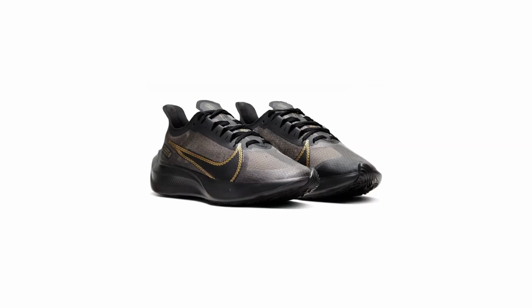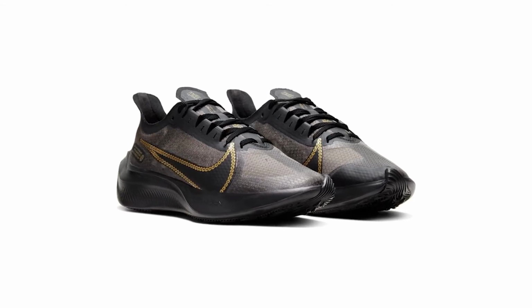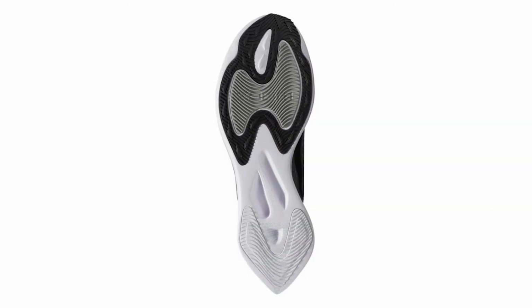At number 2, we got the Zoom Gravities. Now this running shoe retails at $90, but as you'll see here in a second, you can get these for definitely cheaper than that. These are a great alternative to a Zoom Fly 3, and I personally love that peak on the back of the shoe. I think it makes it look really clean, and it makes it stand out.